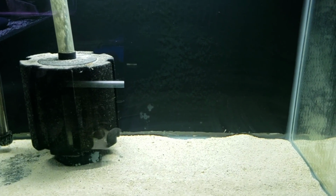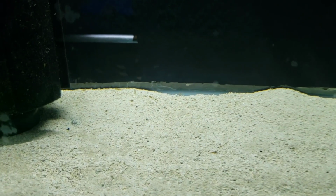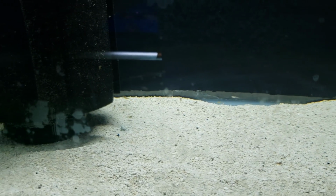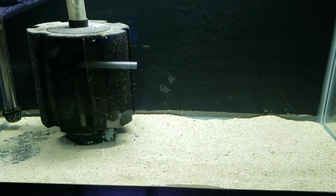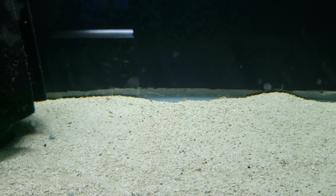First tank is this 20 tall. You probably think there's no fish in there, but if you look really closely, I've got about 25 Mylochromis plagiotaenia fry. It's the first group of fry I've gotten from the breeding group, but soon to come in this video you'll see more from the plagiotaenia. They're doing quite well. We won't focus too much on this because honestly you can't really see them.